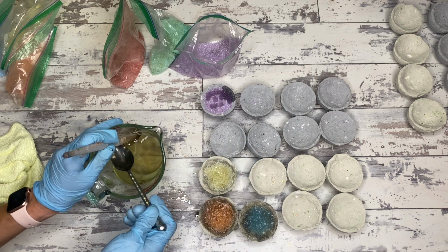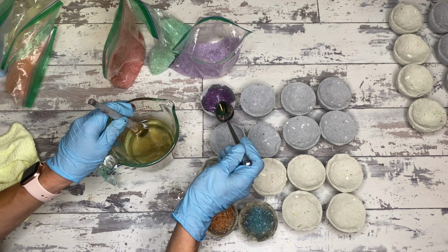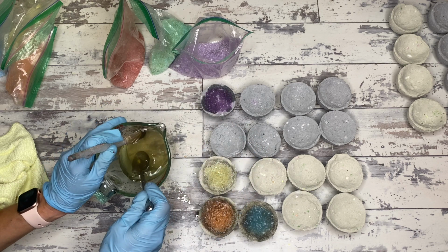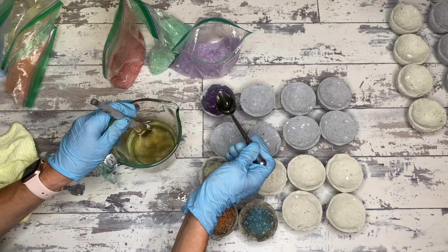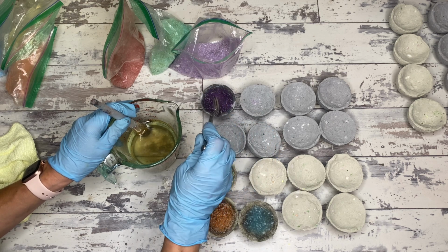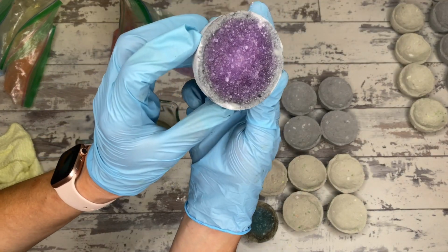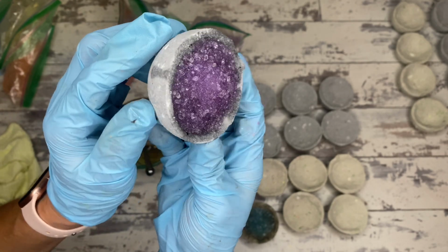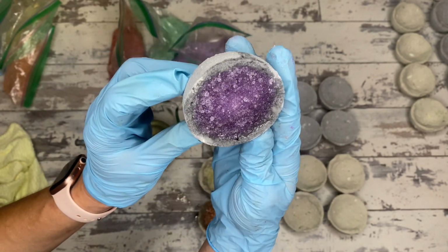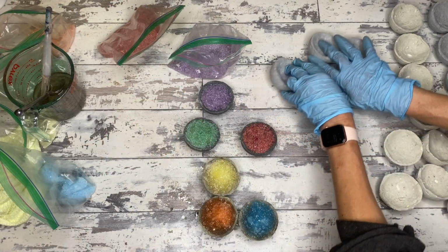Now, that does not mean that you can only use Epsom salts. You remember my recipe for the Dead Sea bath salts, and how craggy and awesome and rock looking those things were? The Dead Sea bath salts in general. See, that's super pretty. You could use the Dead Sea bath salt recipe inside of this as well, and it would be, I think, more realistic and awesome.